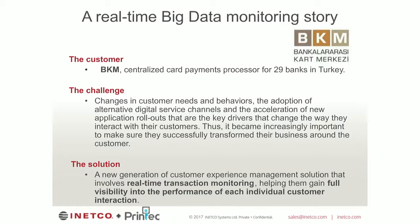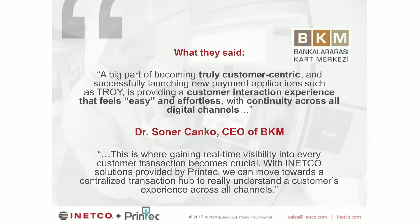So the solution is a new generation of customer experience management solution that involves real-time transaction monitoring, helping them have full visibility into the performance of each individual customer interaction. And this is something that we are not saying by ourselves. We have the testimony of BKM about the solution implemented by Printec and INETCO. Having said that, I would like to pass the microphone to Mr. Kambiz to provide you more information about the solution.